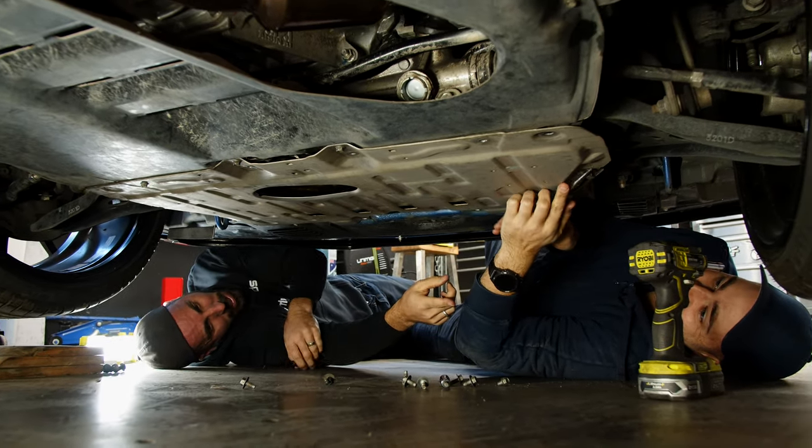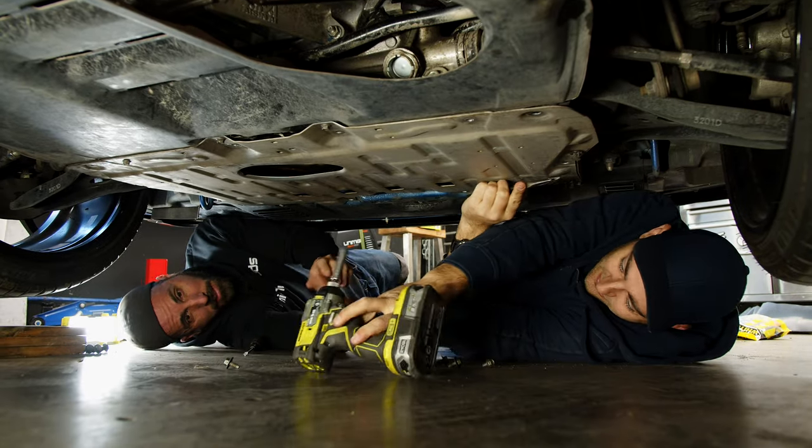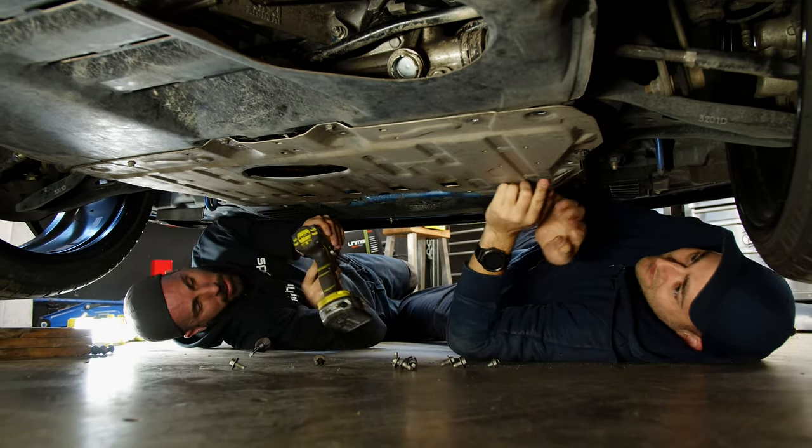Can you pass me your diesel DAC? Yeah, here you go. It doesn't have it. It's got a 12 on it, but there's a 10. Oh no, it's got a 10 on it. You're good.